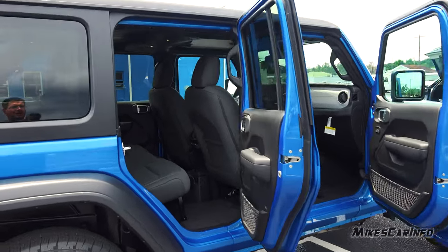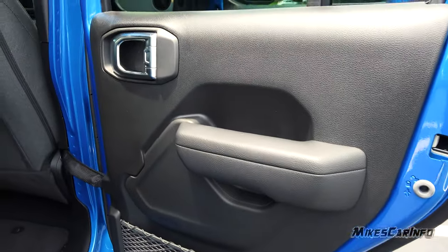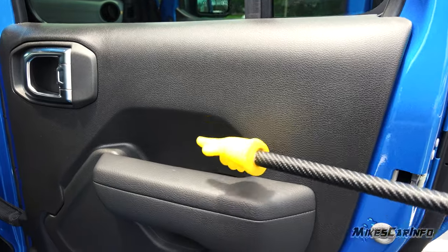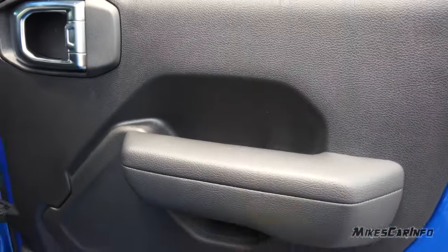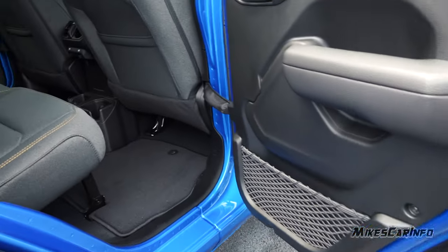You can see the door opening is good. A little bit smaller here in the back. The back door is very similar to the front. Hard plastic, soft here. This is enclosed, and then this is your liftoff point. Net pocket at the bottom.